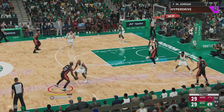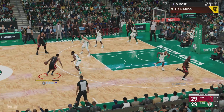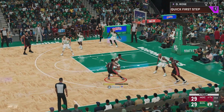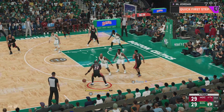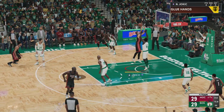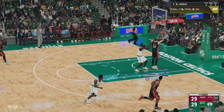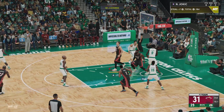We've got a 9-second difference between the shot clock and the game clock. Jordan kicks to Rose. Back to Jordan. Passes it to Jokic. Rebounded by the Celtics. Jokic with the steal. And drops for his third basket.